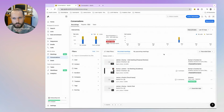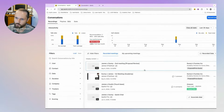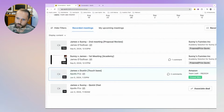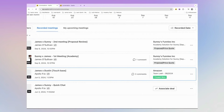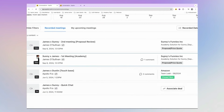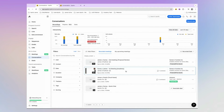When you first click in, it's going to take you to basically a conversations home screen. You'll notice that you can see some of the metrics at the top, your interactivity, call volume, that sort of thing. But what you're probably most concerned with is your recorded meetings and your upcoming meetings. So you'll see them down here, a snapshot of the call, when it occurred. You can obviously leave comments and tag other people in. So if you have to integrate account managers, your boss, their boss, solution architects, people who run different products, this is nice and simple to show them exactly the moment you want. And you'll see what stage it is in as well. So let me click into one of these to show you.